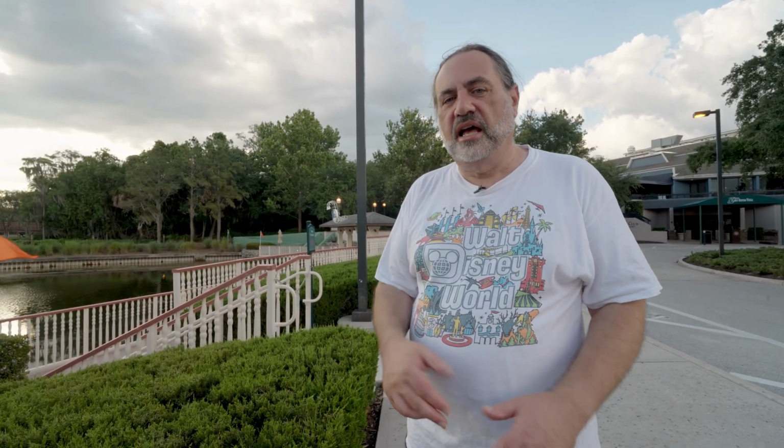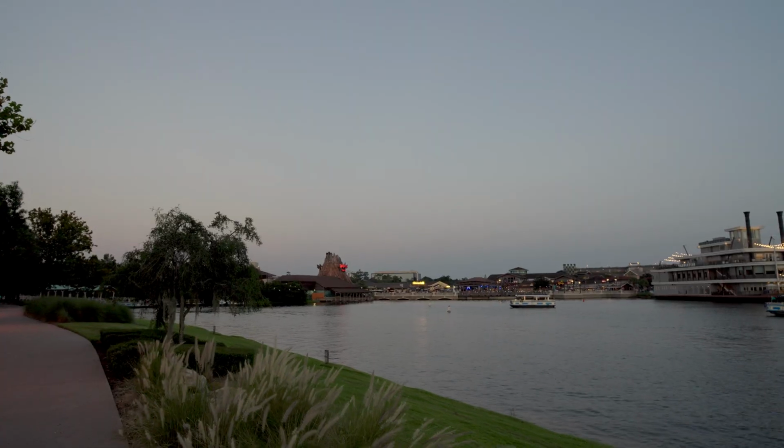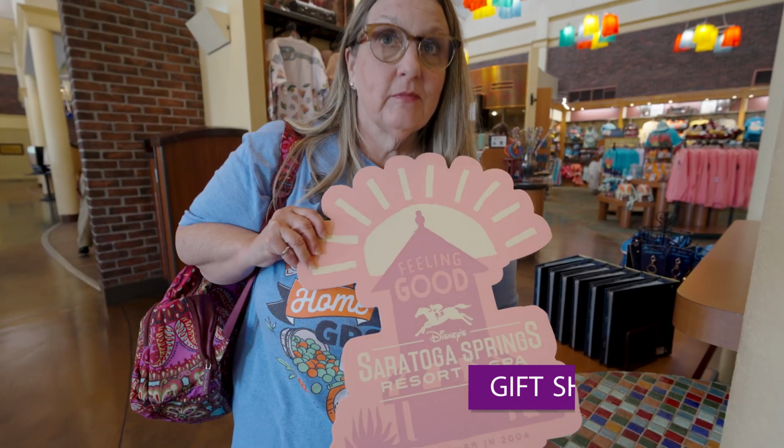Your third mode of transportation is just to walk. Now, you can walk between here and Disney Springs. You can't get to any of the parks, but it's very easy to get to Disney Springs. And there are multiple walkways here that take you to different locations within Disney Springs.